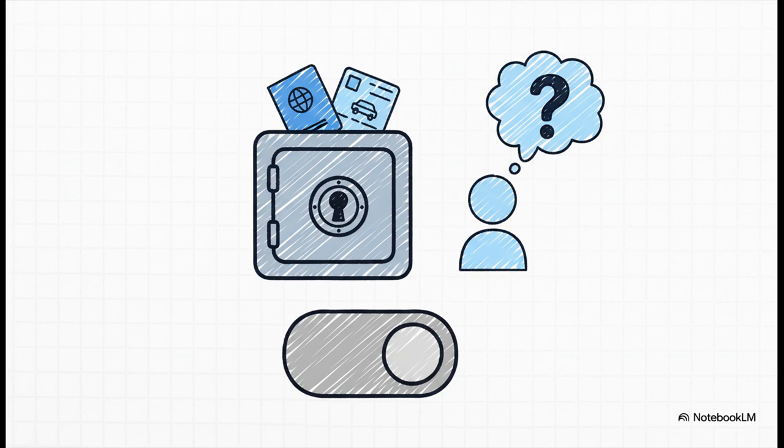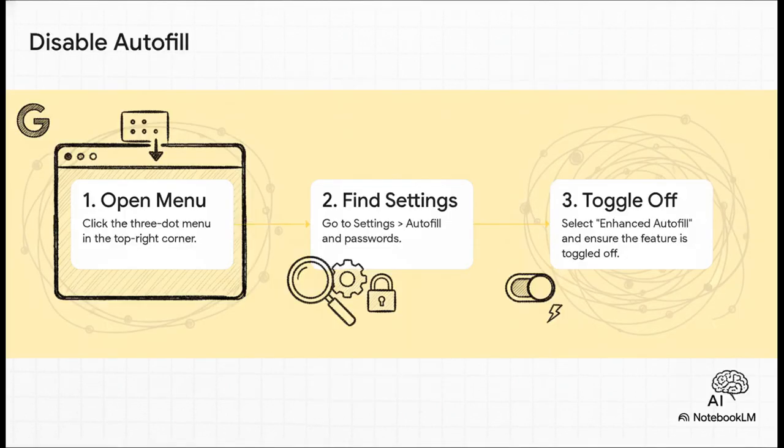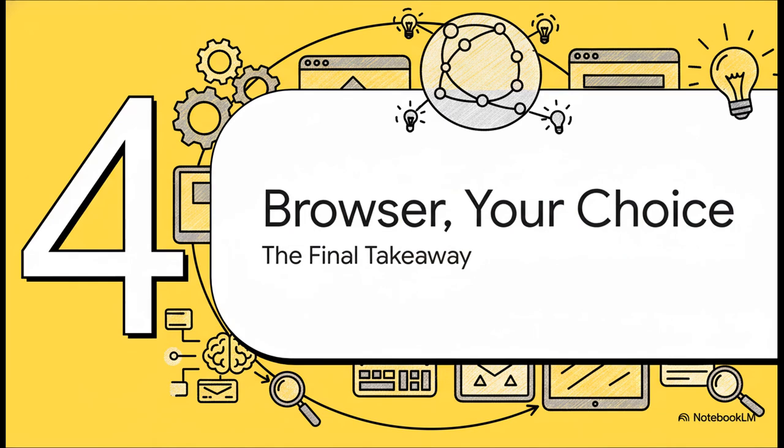And the same goes for that enhanced autofill feature we just talked about. I mean, it's convenient for sure, but you might not be comfortable with your browser storing and using that level of personal info. And that is perfectly valid. Luckily, turning this one off is much more straightforward. You don't have to mess around with any experimental menus for this one. Just go to your normal Chrome settings, find the autofill and password section, and you'll see a simple toggle to turn enhanced autofill on or off. See? Easy.